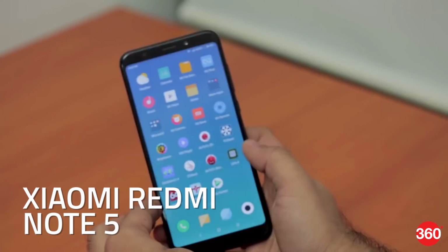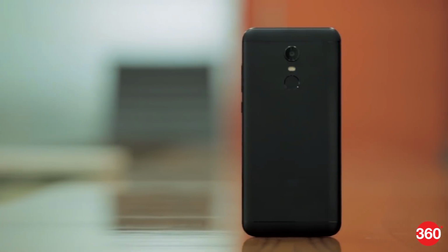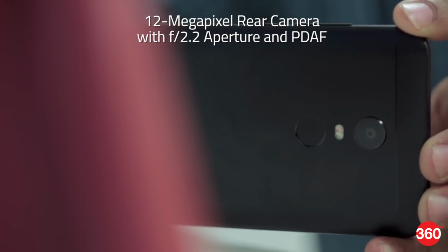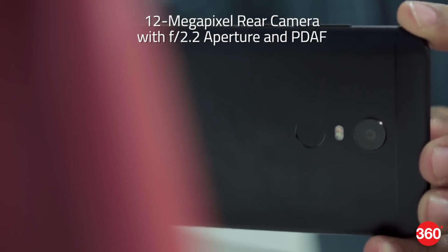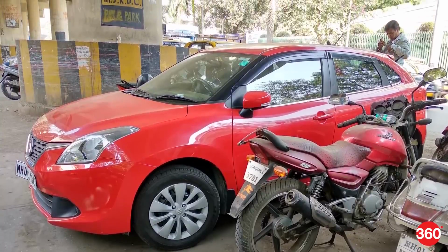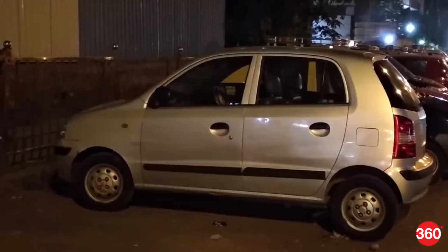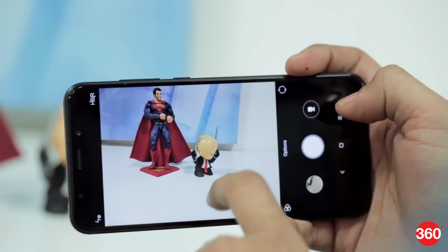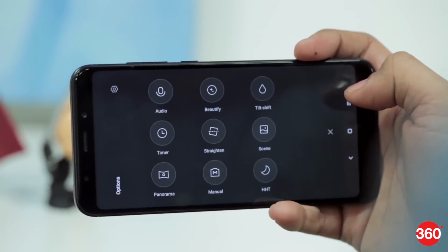Though not as powerful as its Pro sibling, the Redmi Note 5 does have a good set of cameras. It uses the same 12 megapixel rear camera as the Redmi Note 5 Pro, only without the secondary depth sensor. Its performance is comparable, which means that you can get good results with sharp details and accurate colors in most lighting conditions. Though you lose out on the portrait mode, there are options such as manual, beauty, and panorama to help you get good results in various scenarios.